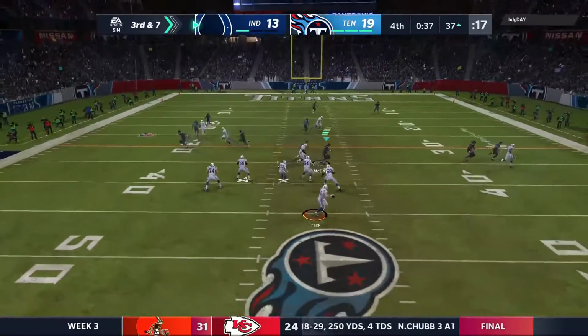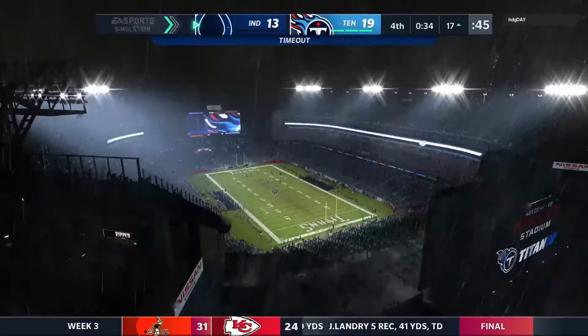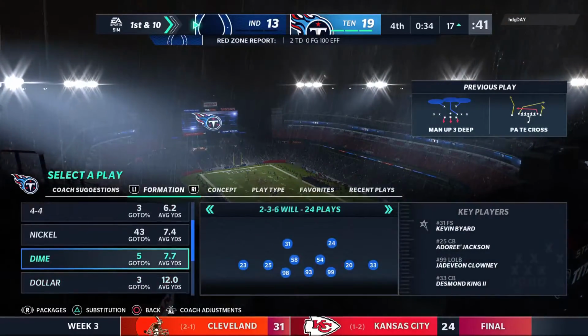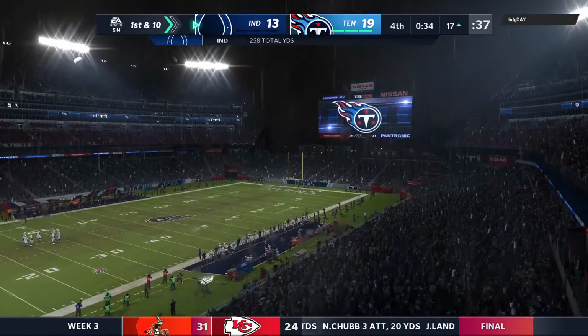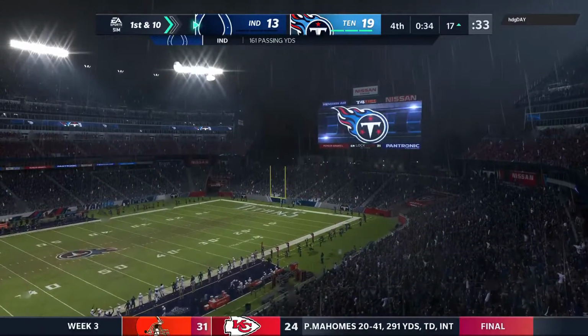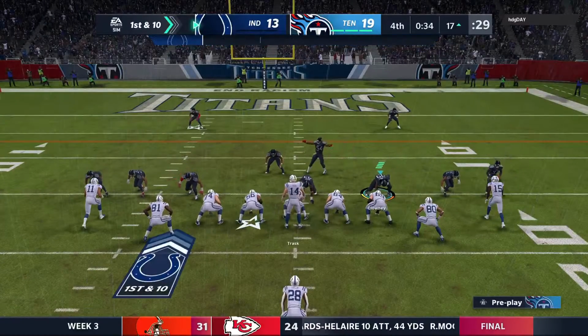Play action. They'll throw. And he's got his man in stride, complete. Now the Colts will use their 3rd and final timeout as the clock will stop with 34 seconds to go in the game. So from the 17 now, here's a 1st and 10.